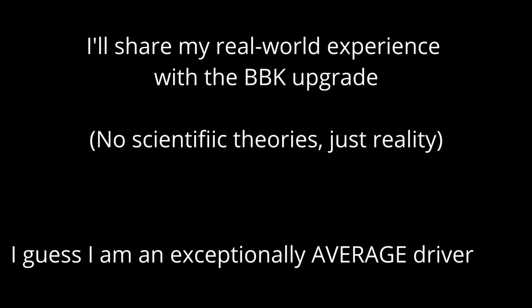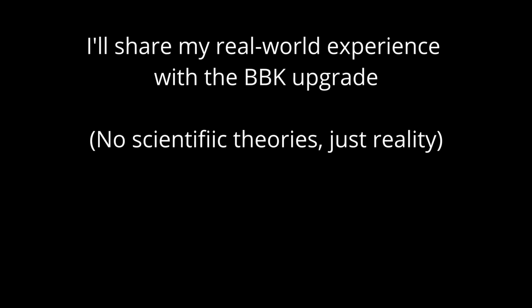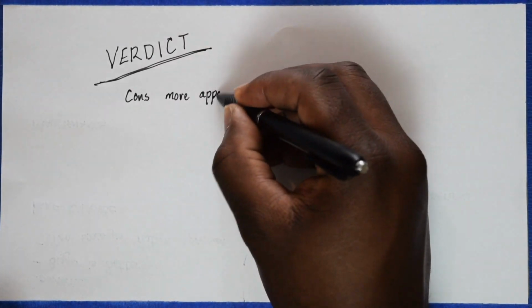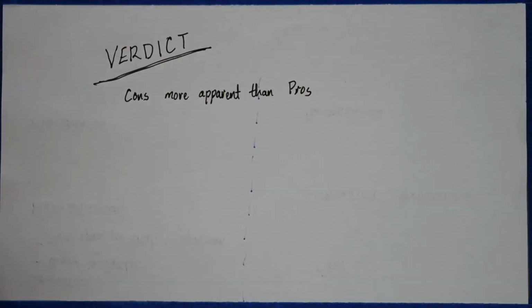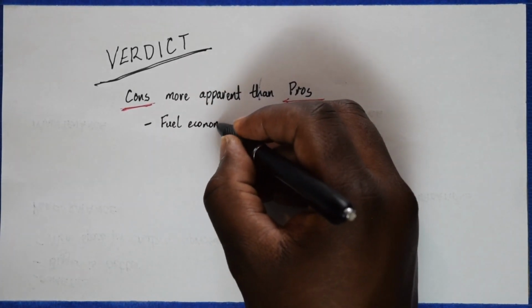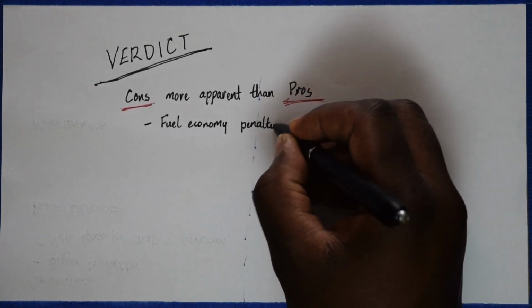With that in mind, let's talk about what my experience has been with this BBK upgrade over the past 3 or 4 years. For me, I think the cons outweigh the pros. I've felt the downsides more than I've gained from the upsides. For one, let's talk about the negatives. My fuel economy tanked. Well, it just dipped a little bit, 2 miles a gallon. As I said, a good chunk of it, maybe half the blame, should go to my wheels, but the upgrade is what was the domino that started all this.